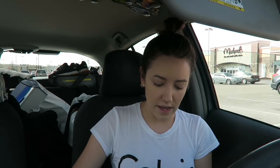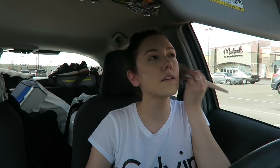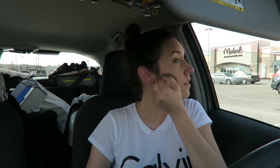So that foundation is matte, but I still like to set my face a little bit just because I find that it's a little bit easier to put powder products on top of it. I'm just using the Laura Mercier translucent setting powder, especially on my cheeks, because that's where I'm gonna put more products. And then obviously on my eyes, or under my eyes.